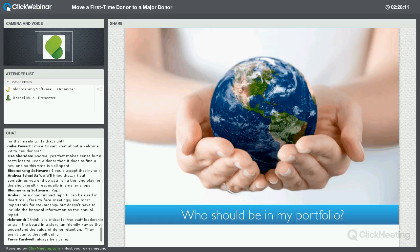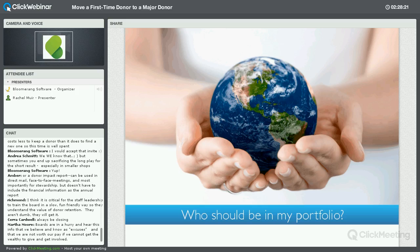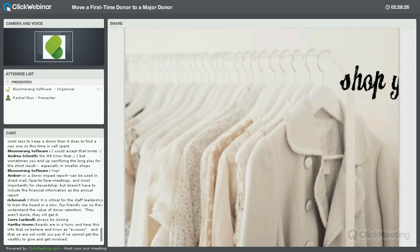So we are going to talk a little bit about who should be in your portfolio. This is a great question that someone brought up earlier: who should be in my portfolio? And that's what we're going to tackle next. And I'm going to give you some actual formulas for you to use too. So my advice to you is really start by shopping in your own closet. You likely have some great prospects that are hiding out in plain sight.